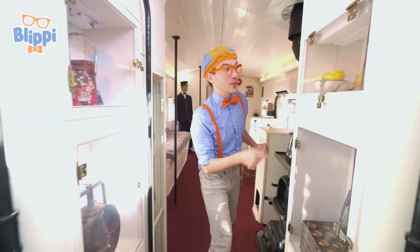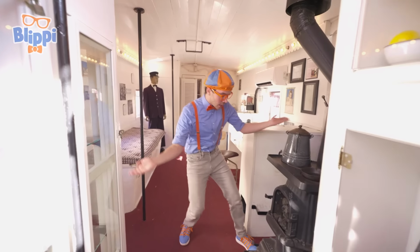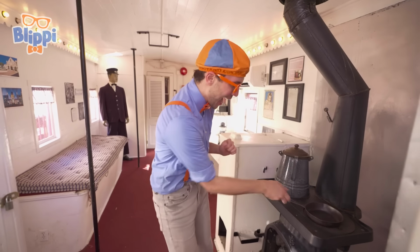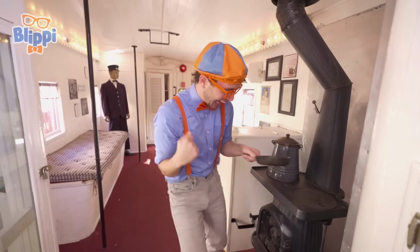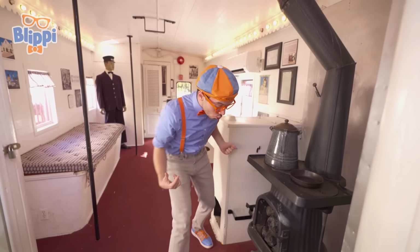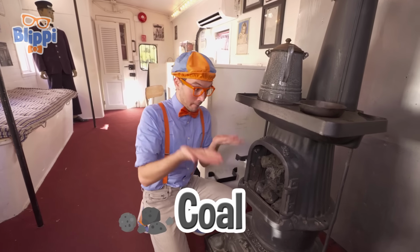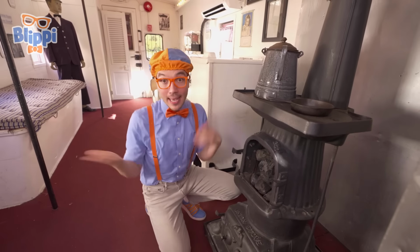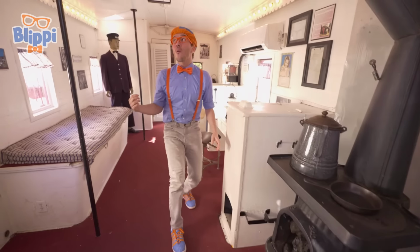Ooh, there's some bread and lemons and eggs. Whoa, that makes sense because there's a stove. If you are on a long journey, you need to make breakfast. Yum. Whoa, check out this stove. It's really old. Has coal in it. They would burn the coal, it would heat the stovetop so you could make some yummy food, like eggs. Whoa, that's pretty amazing. Wow.